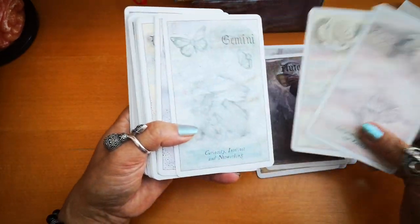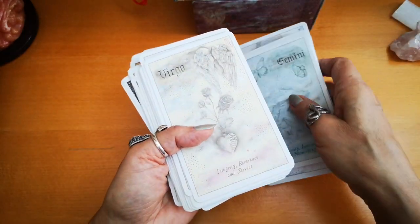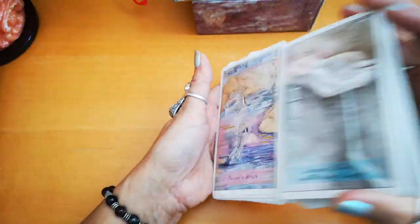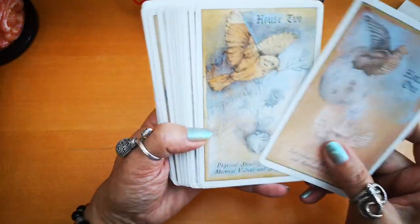It is not shiny. It is very nice to shuffle. Look at the cards. I mean, it is great. It's a great deck. The quality is very, very nice. And the cards are really gorgeous.